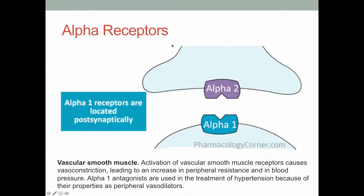All right, so thinking about the receptor types, remember in blood vessels, we have alpha-1 receptors predominantly, and there's also going to be some alpha-2 receptors. What drives this inhibition is that presynaptic receptors, so see how this is before the synapse, the space between 2 neurons. Presynaptic receptors are called auto or self receptors.